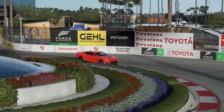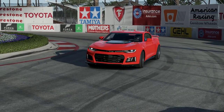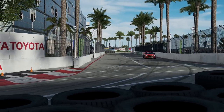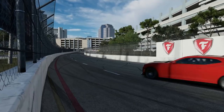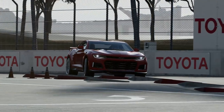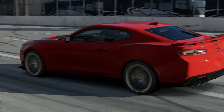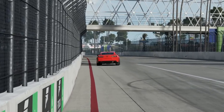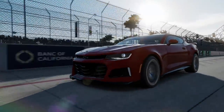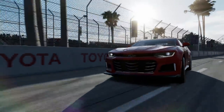And little mistakes that you might do with the Camaro, the car is forgiving enough. It has the grip to be forgiving enough for you to, well, kind of survive them. You do silly things like that in the Demon, and you're going to have a very, very big accident. It would not be anywhere near as composed driving the Demon around Long Beach as the Camaro is. The ZL1 is a very, very nice car to drive.